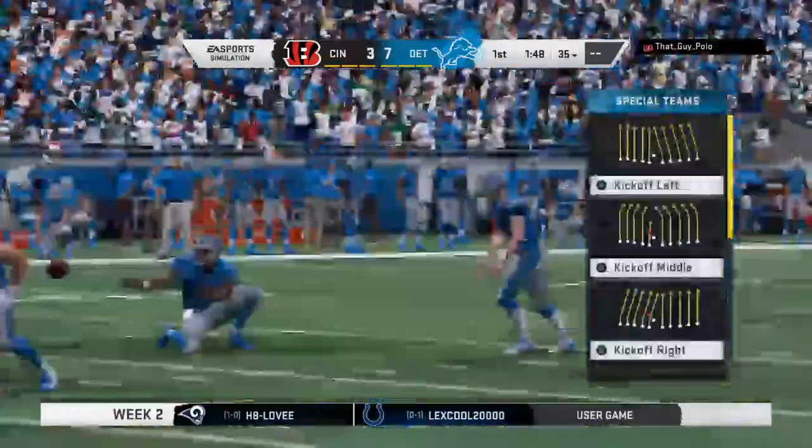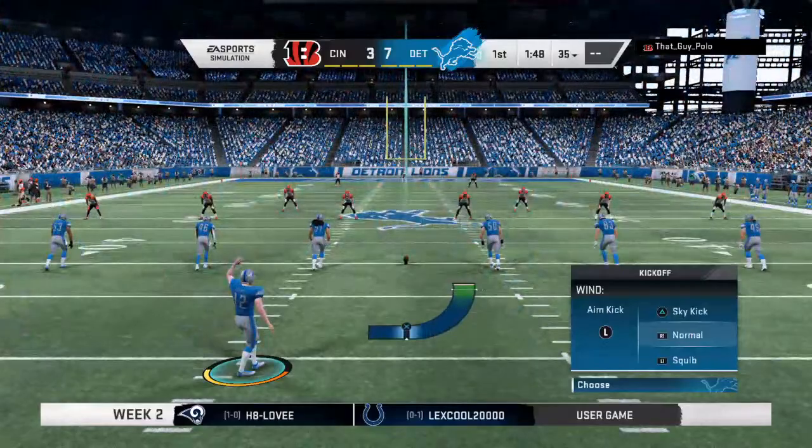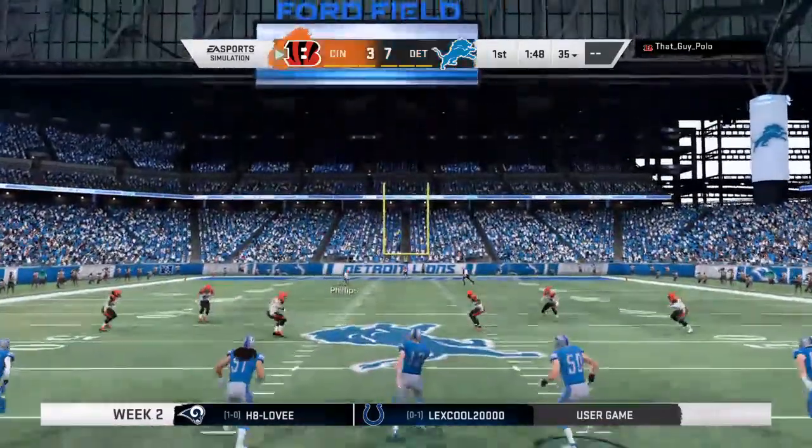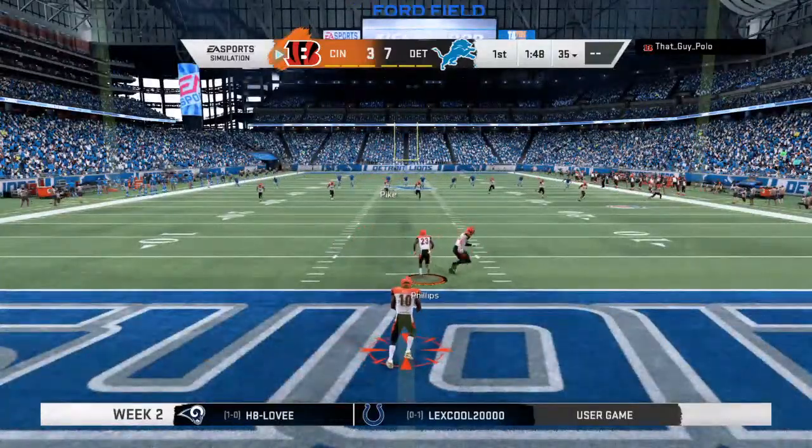How would you punctuate something like that, partner? You mean with an exclamation mark? Exclamation mark, a big word. What would you do with that? Ampersand? I like it. Point after, right down the middle. And that makes it a 7-3 lead.